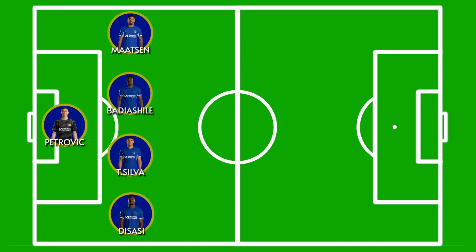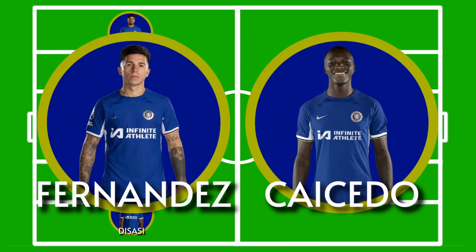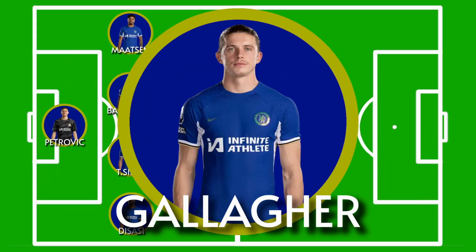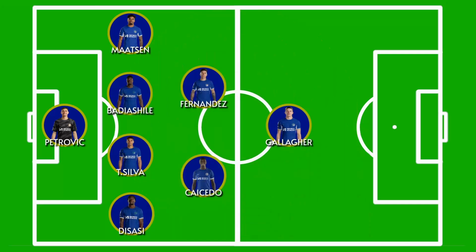Moving into the midfield, this will be completely unchanged in terms of personnel, but hopefully Poch gets their positions correct this time. Enzo Fernandez and Moises Caicedo in the deeper roles please, with Conor Gallagher playing as an attacking mid, not in the pivot. The 3 up top I'm going to change too, and this is another pretty rogue shout.